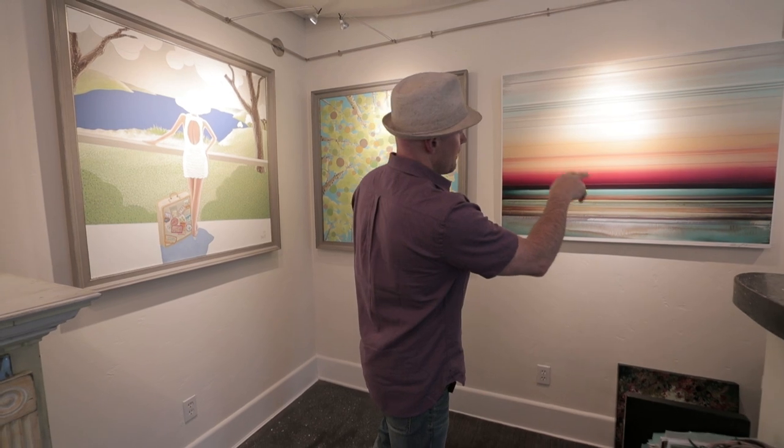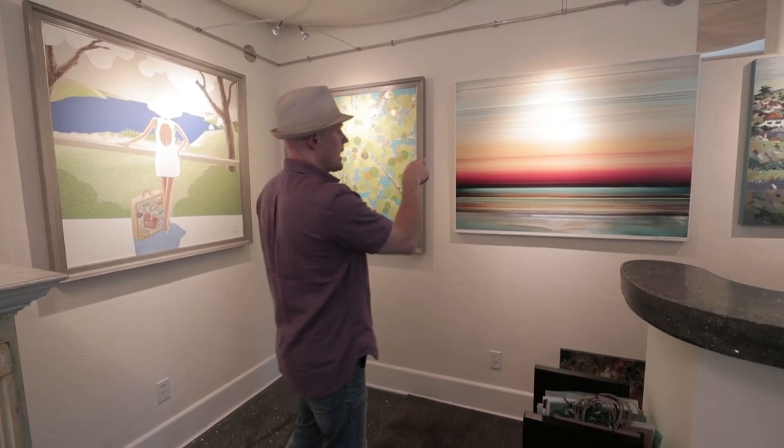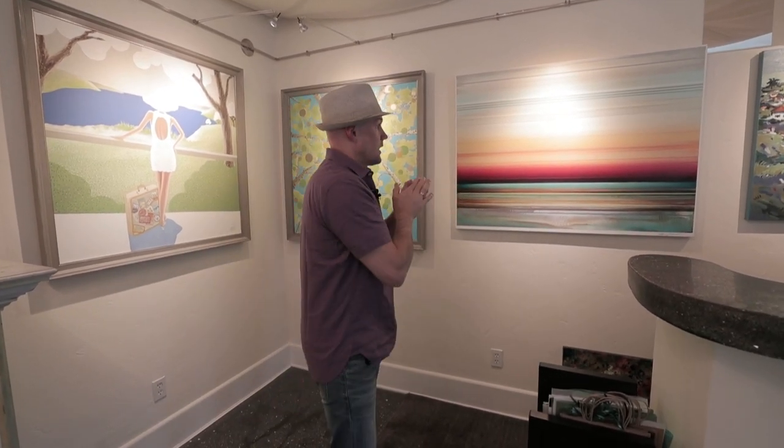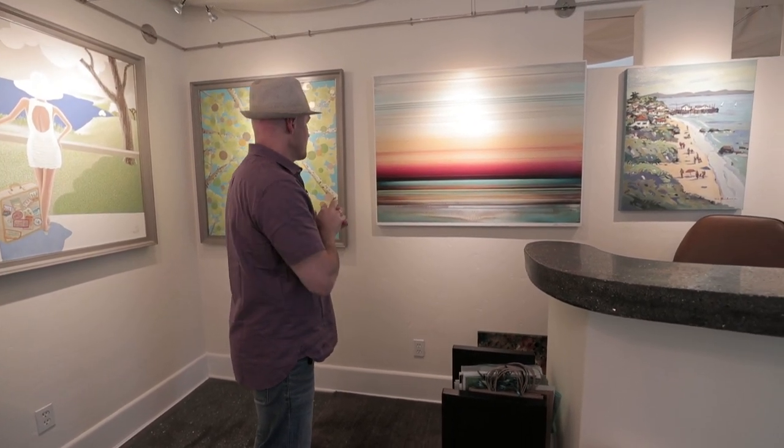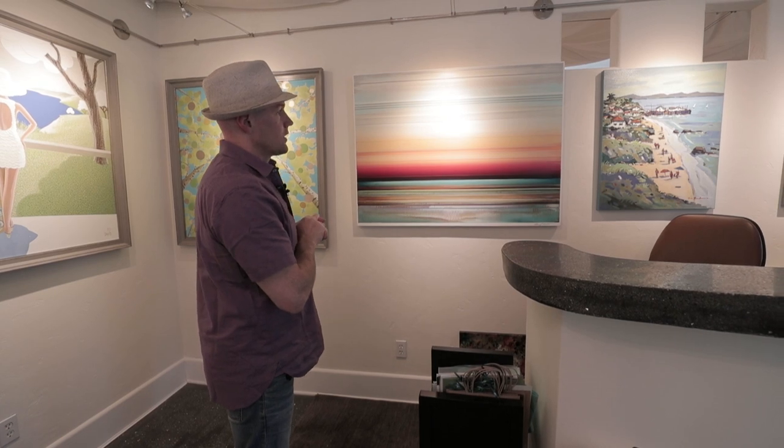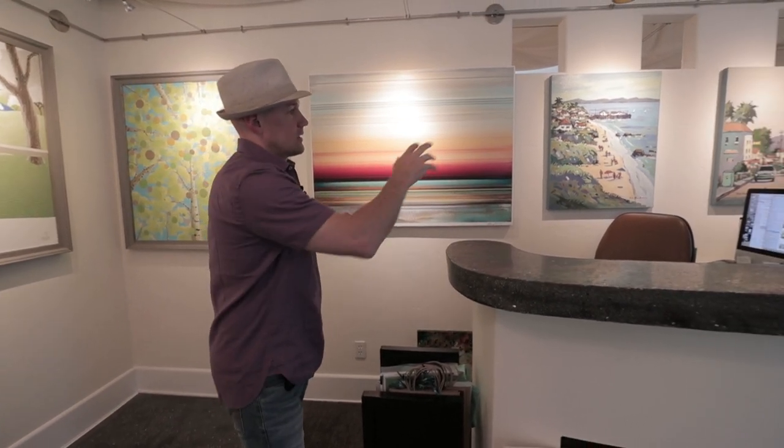This is Micah Crandall Bear. We just got this in, have no idea what the name is. Really special piece. He does these modern stripes, very contemporary, nice feel to him. Puts different colors together. And this is the last over here.